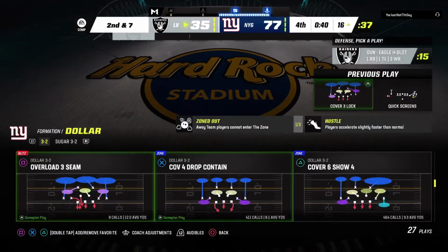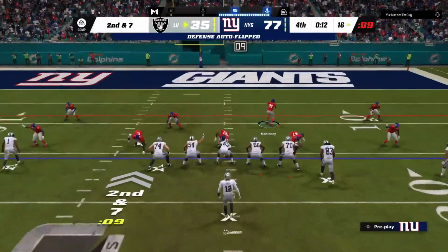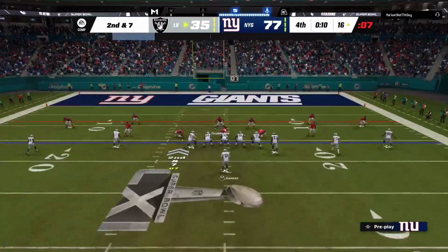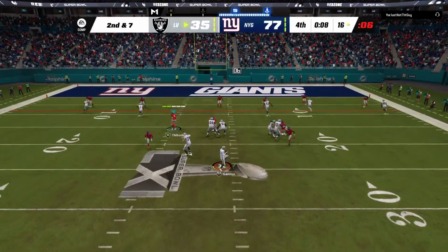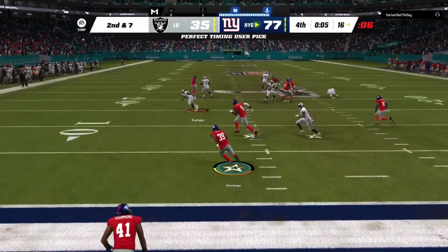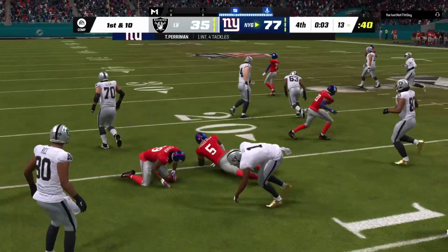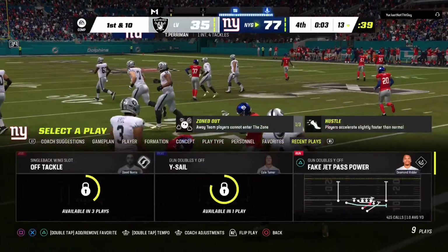The goal of a wide receiver screen is get enough blockers in front to create a wall and let him pick his spot to run the football. How about the defense there, swarming to it and not allowing that to happen? Did not let him get downfield. And it'll be intercepted. And the Giants are going to take over at their own 13-yard line.